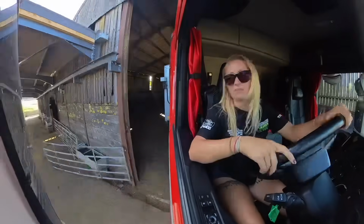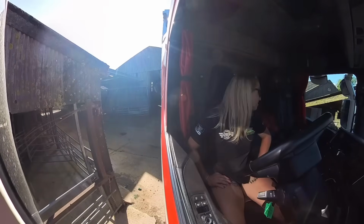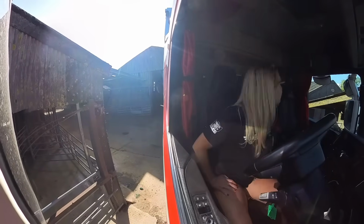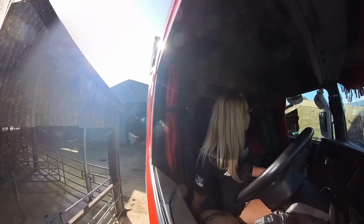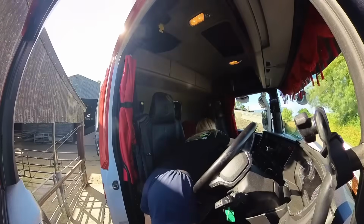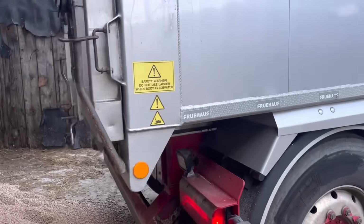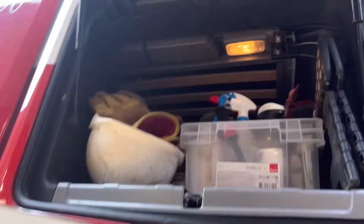Unfortunately, it looks like I'm not going to get it all out and I have run out of room, so I need to tip the rest in the doorway and you can push it up with the handler afterwards. Once it's all out, I can put the body back down, sweep out and give the farmer his paperwork. I make sure everything's secure and pack everything away.